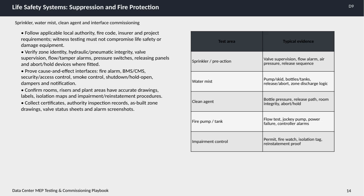For sprinklers and pre-action systems, we verify valve supervision, flow alarms, air pressure, and the release sequence. Water mist systems require checks on pumps or skids, bottle and tank status, release and abort functions, and zone discharge logic. Clean agent systems focus on bottle pressure, release paths, room integrity, and abort or hold controls. Fire pumps and tanks require flow tests, jockey pump operation, responses to power failure, and controller alarms. Finally, impairment control involves permits, fire watches, isolation tags, and proof of reinstatement. All these steps ensure that life safety systems will perform effectively, protecting both building occupants and critical infrastructure.